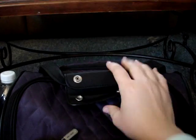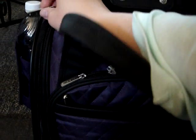Then we go to the main compartment. So you can see that this has a snap close handle if you wanted to use that. And I'll show you where it unzips from. It goes up, and it's really not this hard with 2 hands, and over, and then this whole part flaps open.